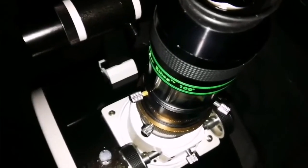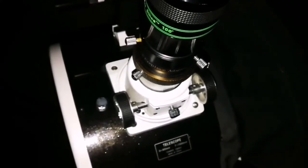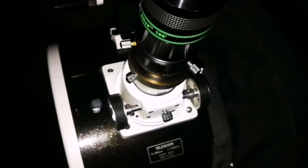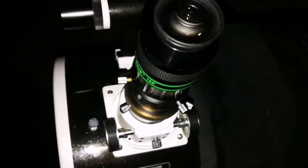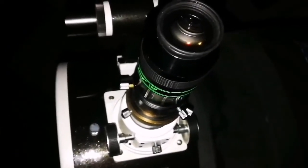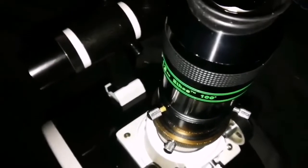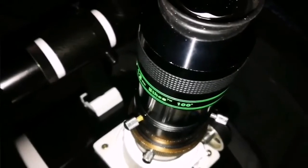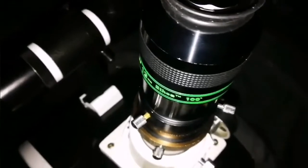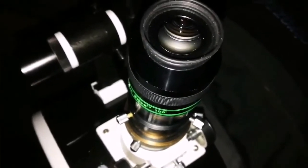it will be easy actually to identify the IC4617. Yes, that's very easy. That's quite visible, tiny but visible. I don't need even direct vision. The key is to use magnification, because it's very tiny, so you have to use higher magnification. This is 30mm Ethos. I may go for 8mm Ethos just to see what it will show.